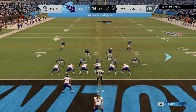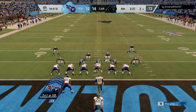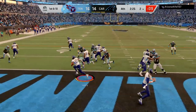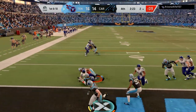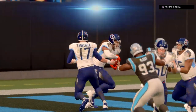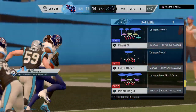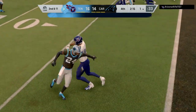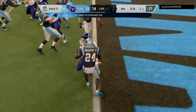The Titans offense set to begin the drive. They'll start on the ground. It's Derrick Henry. And I think this defense knew what was coming as he is smothered behind the line. That's going to go as a loss of 1 on 1st down. Decent start defensively to this series. They've got to stop them here and get this ball back.